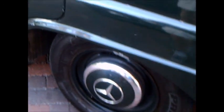In a minute you'll see how huge the trunk is. This is a great car to travel in. Certainly be economical in fuel usage. And you can put a lot of things in the trunk. And there's the evidence, lots of things.